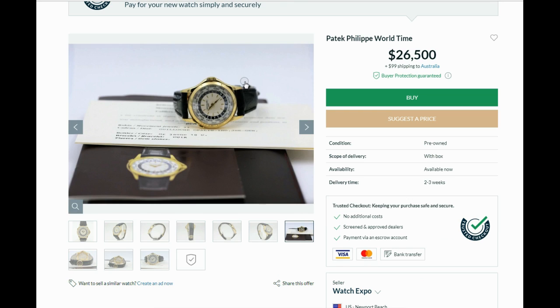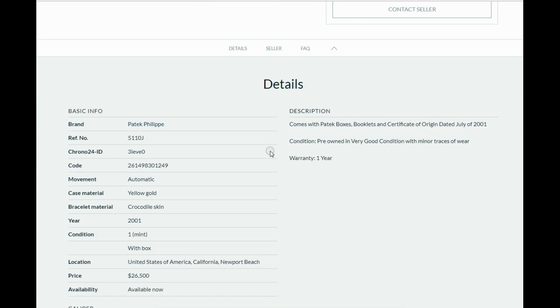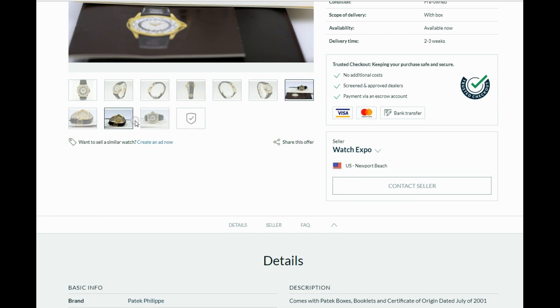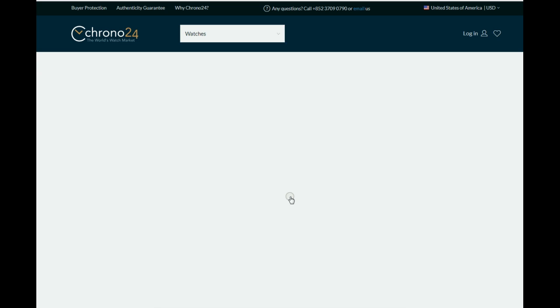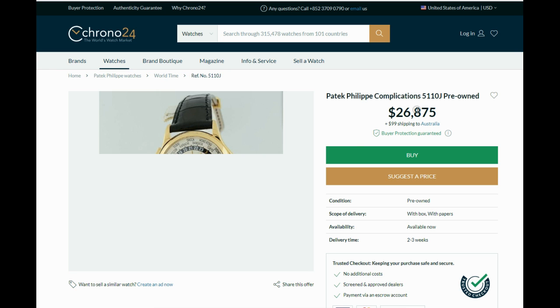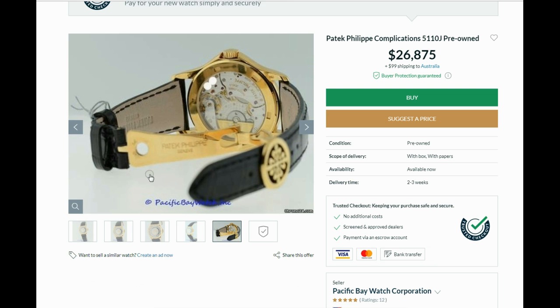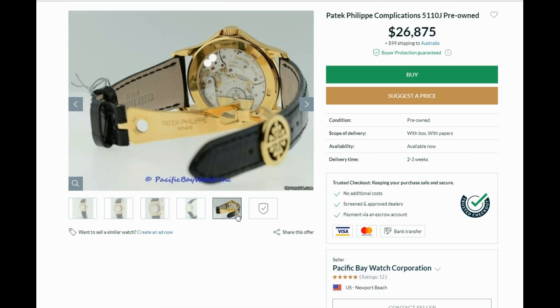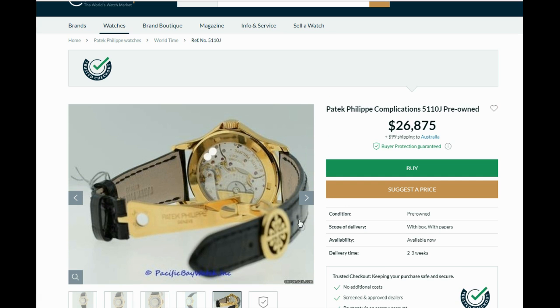And they want just under $26,000. $26,000. There's a few other ones. There's another dealer here. You'd want it. Let's have a look. What's he got there? 26.5. That's papers. I recognize the font. 26.5. Is that with box? Yes. There you go.